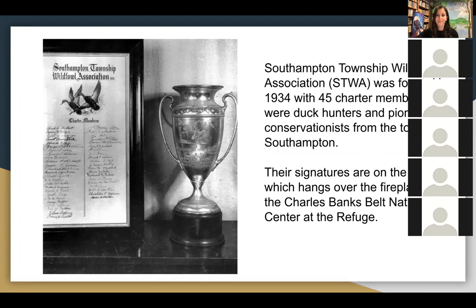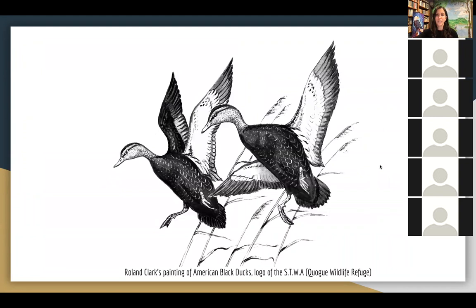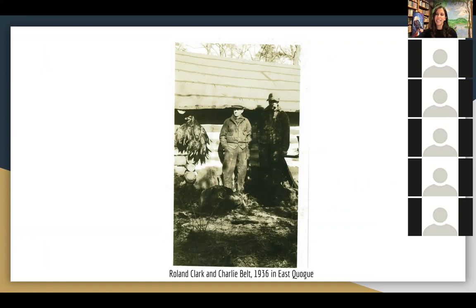So the logo of the refuge is actually American black ducks. So we love seeing American black ducks here. They're a shy bird, but we see lots of them in the winter time because they are migratory. And our logo was painted by Roland Clark, who was a famous waterfowl artist. And he also designed the 1938 federal duck stamp, which is really interesting. So here's a picture of Roland Clark and one of the charter members, Charlie Belt, in East Quogue at Pine Neck in 1936.